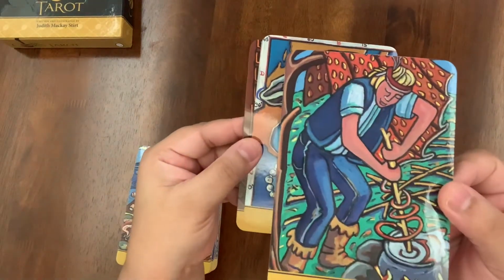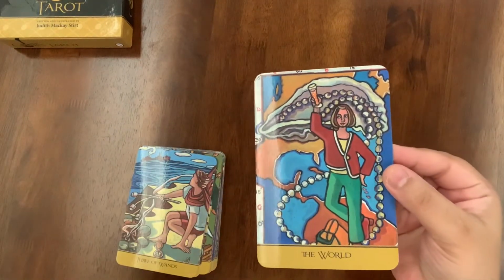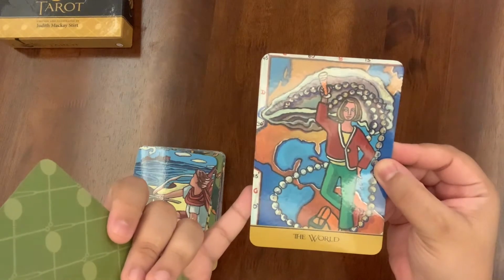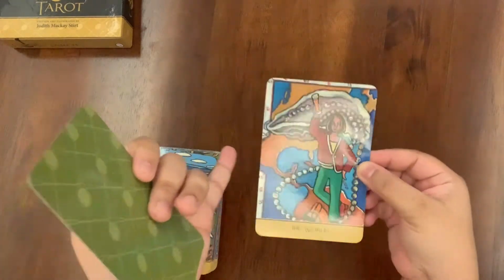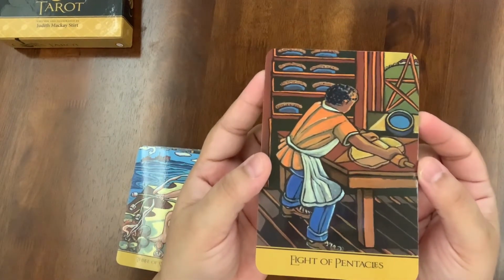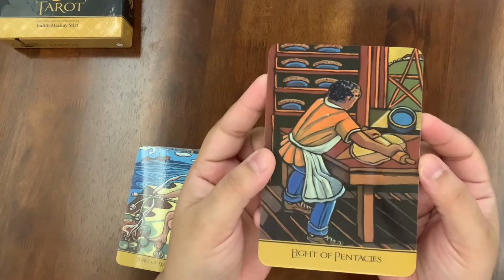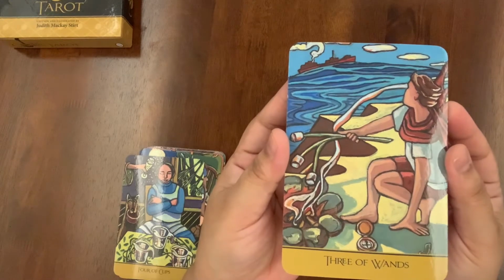The Page of Wands. The World. Very interesting, isn't it? It's like a map behind them. The Eight of Pentacles, at work. Beautiful. Rolling out that dough and making all that bread. Three of Wands. Four of Cups.